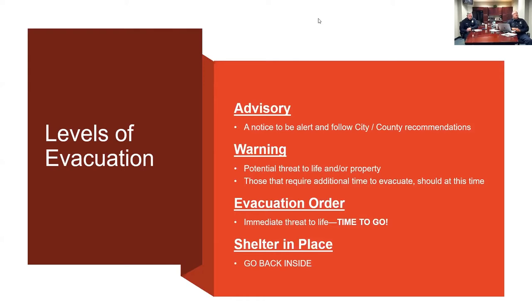An evacuation warning would be that there's an actual threat and that there's a concern. And if you have some reason why it would take you longer to evacuate, maybe you have access and functional needs, or large animals or something like that, that would be a good time to start leaving. And when there's a big incident and a lot of people evacuating, the people that get on the road the fastest are the ones who usually get out best, and they usually get to drive out where others might have to walk. An evacuation order is really a very serious thing.